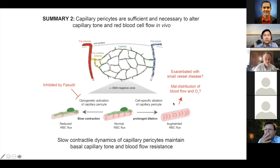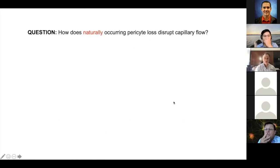Okay. I just wanted one more section to go through really quickly. This is new unpublished stuff that I wanted to get some feedback on. So what I've shown you is that using fancy but non-physiological optical approaches, we can study the pericytes in more detail, but we also want to know what's happening naturally over the course of aging and also in diseases. And this is something a little bit more difficult to get at because inherently it's an observational type of experiment where you've got to just sit and watch and see what happens to the pericytes.